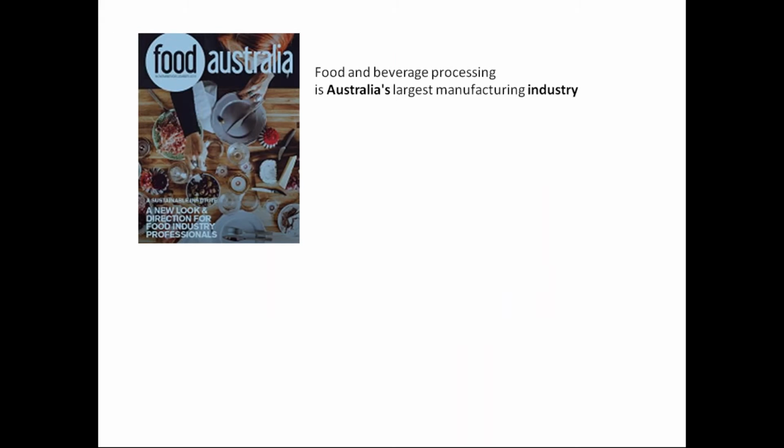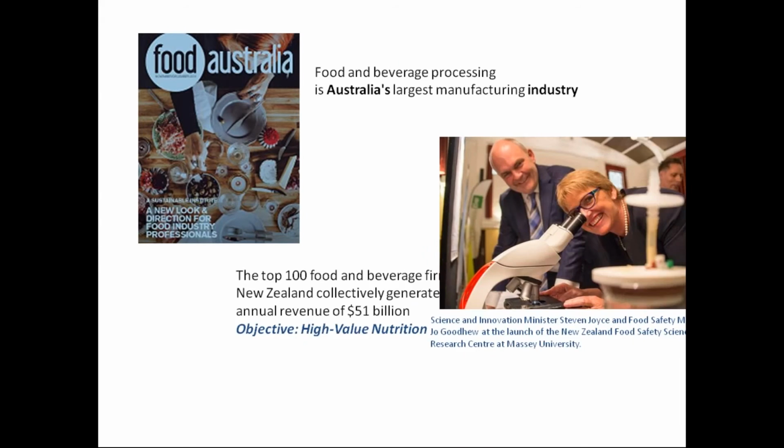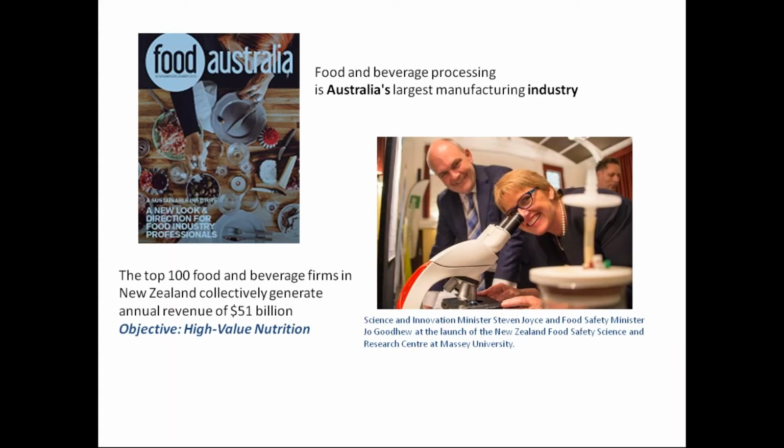On the demand side, food and beverage processing is Australia's largest manufacturing industry. So Australia is definitely good. In New Zealand, the top 100 food and beverage firms collectively generate almost $51 billion annually. That's a huge figure, and they are also taking good initiatives. You can see the picture over here, the Science and Innovation Minister Steven Joyce and Food Safety Minister Jo Goodhew at Massey University. They have just included the New Zealand Food Safety Science and Research Centre at Massey University.